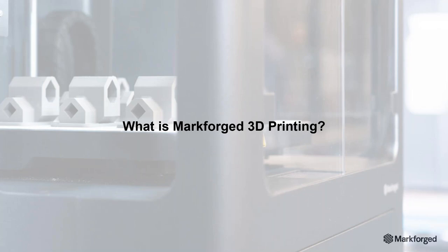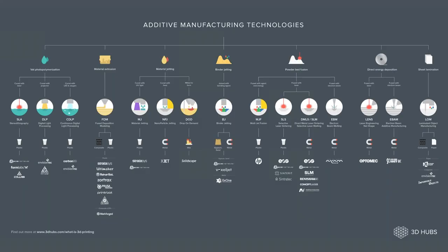So what is Markforged 3D printing? If you've been around the block for a while, 3D printing is not new. We've been talking about 3D printing for the last 20, 30 years, and there are a ton of different ways to additively grow a part. So when someone says 3D printing, they could be referring to any of these different technologies. Thanks to our friends over at 3D Hubs here.